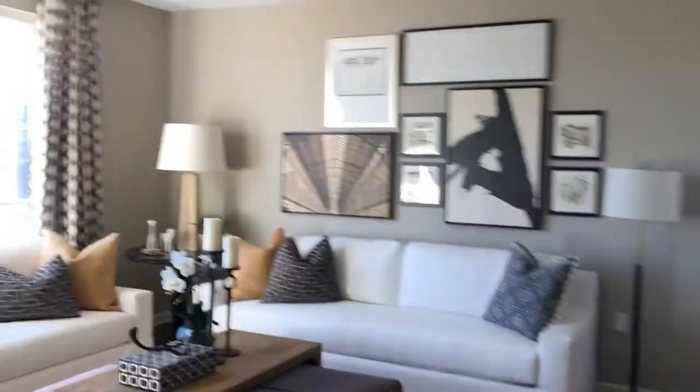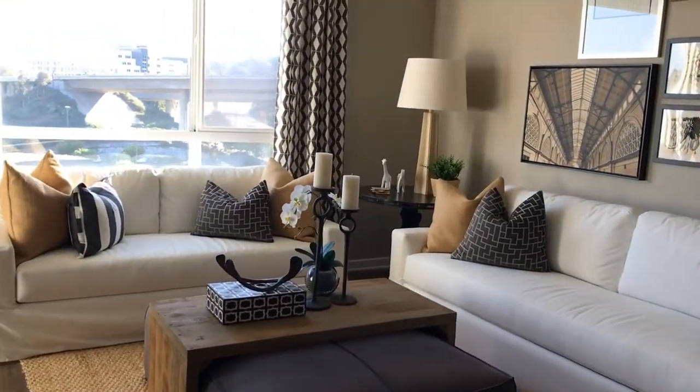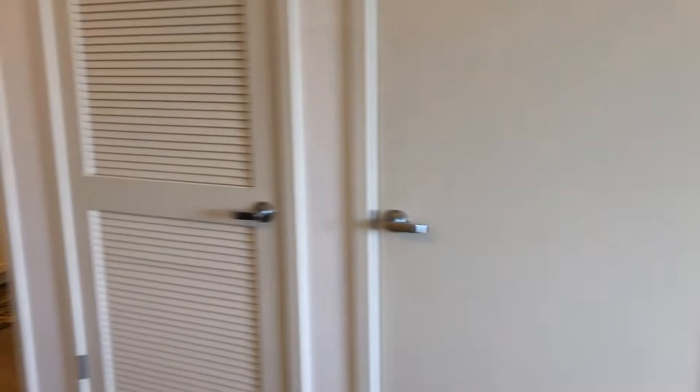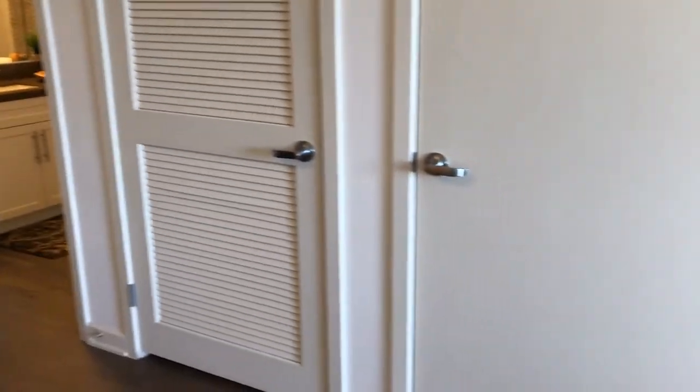What's the square footage of this place? This one's 823. 823, okay. And you only have one size for all your one bedroom apartments, or do you have different sizes? Okay. But the general layout is about the same. Okay, more storage. Awesome. Oh, washer dryer. Nice. Cool.